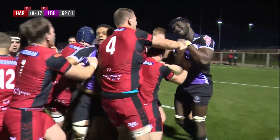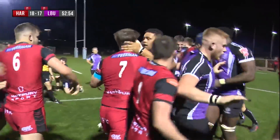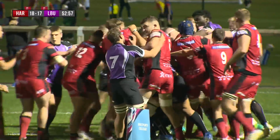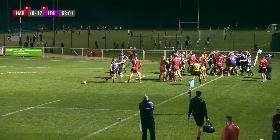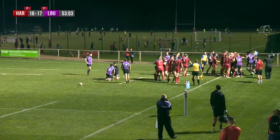Well, a few, enjoying a bit of few big trucks smiling at each other there. Well, we don't see this very often in BUCS Super Rugby. All the while, Toby Francis, the Beckett 6, is getting some medical attention.